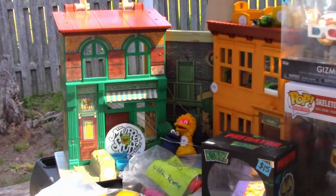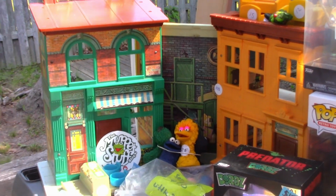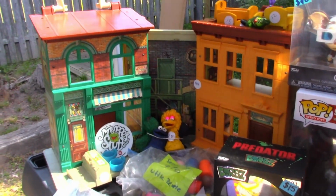I had this as a kid. I have very vivid memories of it. We actually took some of the little minifigures to the Bahamas when I was a little kid. My dad was actually working out of the country, and we lived in the Bahamas for about 3 months.